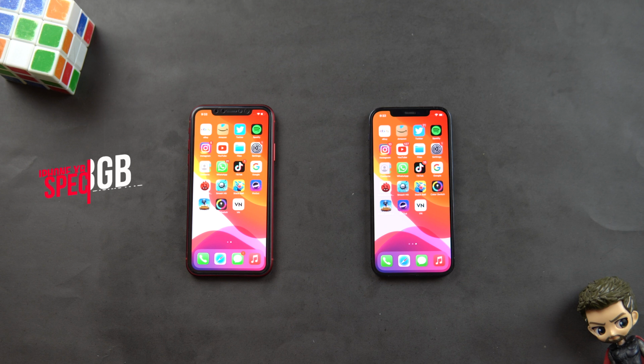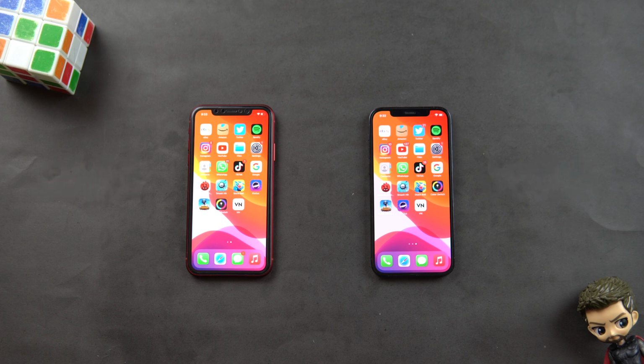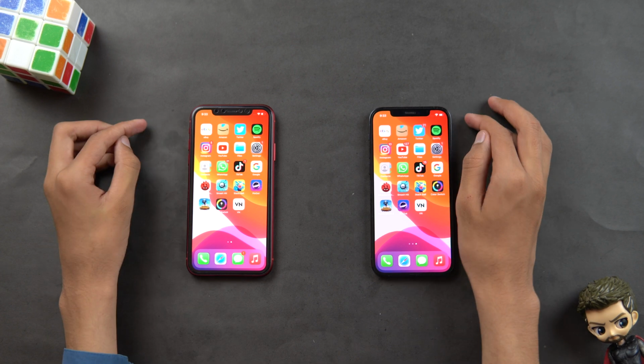Speaking of the specs sheet, the iPhone XR that is on the left side has 3 GB of RAM coupled with Apple's A12 Bionic chipset, and the Apple's iPhone 12 Pro, which is on the right side, has 6 GB of RAM coupled with Apple's A14 Bionic chipset. Let's start the app section now and find out which one runs the apps faster.